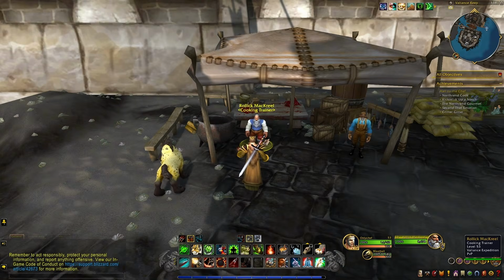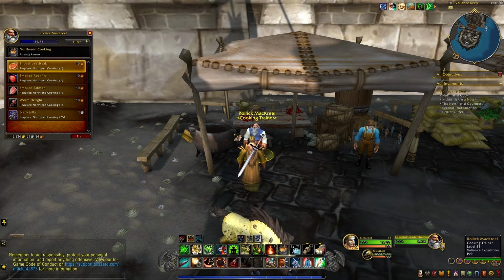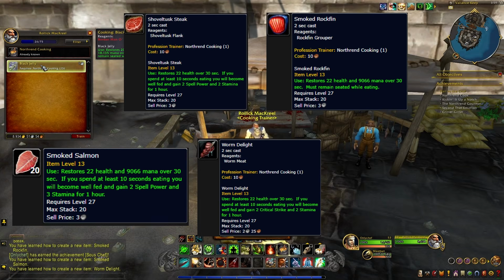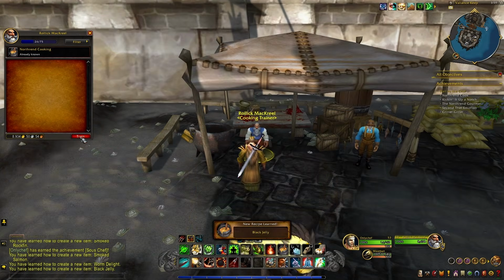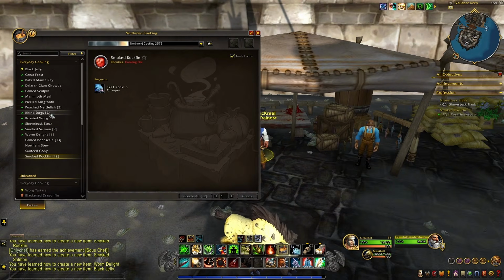Lovely. Speaking to Rollick again, he still has some of the recipes left over from last episode that we didn't learn, so let's get these sorted right now. We pick up shovel tough steak, smoked rockfin, smoked salmon, worm delight, which sounds great, and black jelly, which also sounds just as nice. With those all learned, we've got a solid batch of 5 recipes to work through. Let's get them added to our tracker and start from the top.